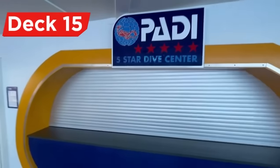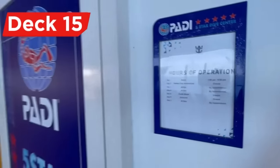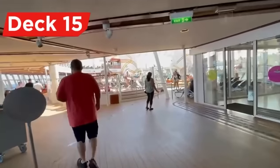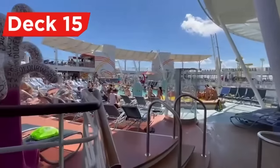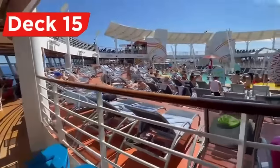The Patty store is not open very long. You really have to look at that schedule if you need any services there. They do sell equipment in the Patty area there.